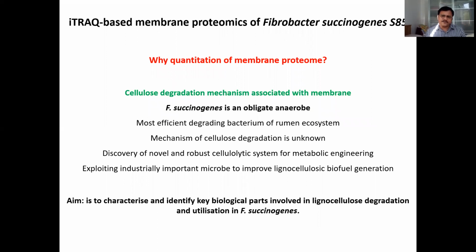Fibrobacter succinogenes very efficiently degrades cellulose, but the problem is that we don't know which mechanism it utilizes. As I told you in my previous slide about the cellulose degradation system, this bacterium does not utilize that system. So we expect that it must have some novel cellulose degradation system, and we can probably discover novel or advanced cellulases and hemicellulases that can help synthetic biology construct or design the most efficient cellulose-degrading microorganism.